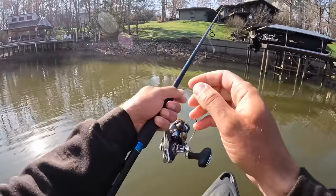What is that? Did one of them just take a crap right there on my pedal drive handle? Which one of you's done that? These fish need a bidet. I'm telling you, Comfort Inn needs to call me. Hotel consultation. It's my next calling in life when this YouTube thing fails for me. I'm gonna be a hotel consultant. Nice, all right, there's two more.